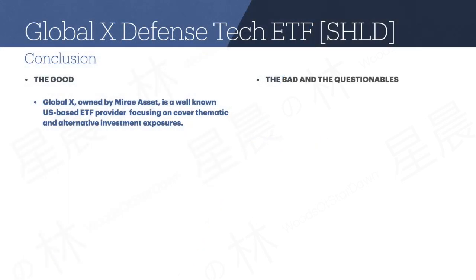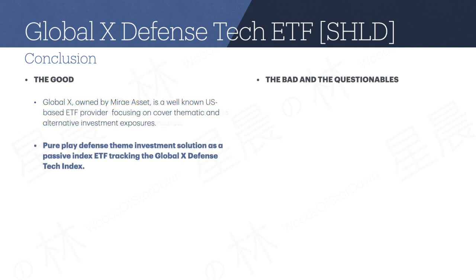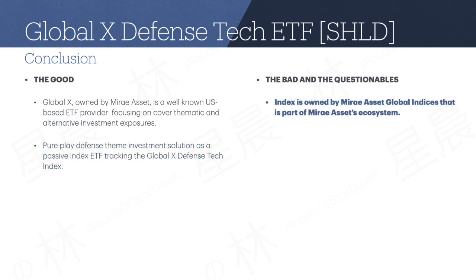With that, let's summarize our findings. Global X is a US-based asset management firm well known in providing ETFs covering thematic and alternative investment exposures. It was founded in 2008 and acquired by Mirae Asset Financial Group in 2018. Global X currently manages over $115 billion of assets. The Global X Defense Tech ETF, or SHLD, is a pure play solution, investing into the defense theme. It is a passive index ETF tracking the Global X Defense Tech Index. The index is in turn created by Global X and is now under the Mirae Asset Global Indices business arm as part of the firm's ecosystem.